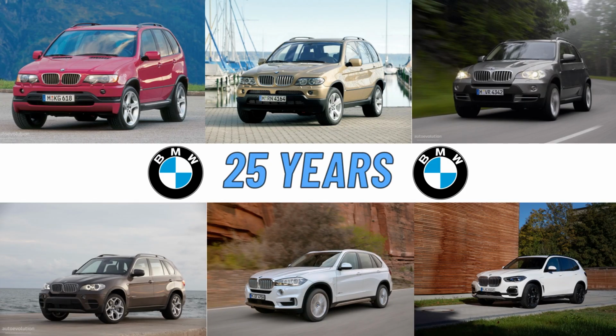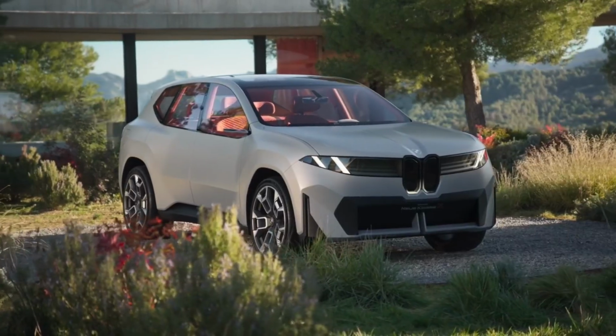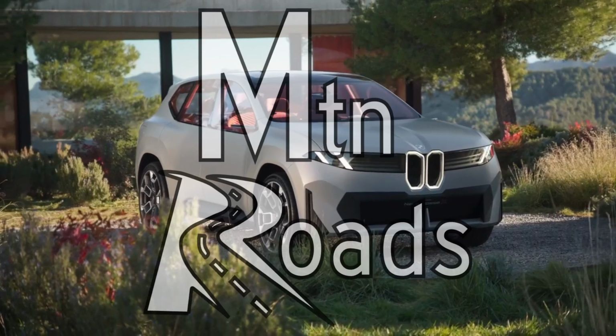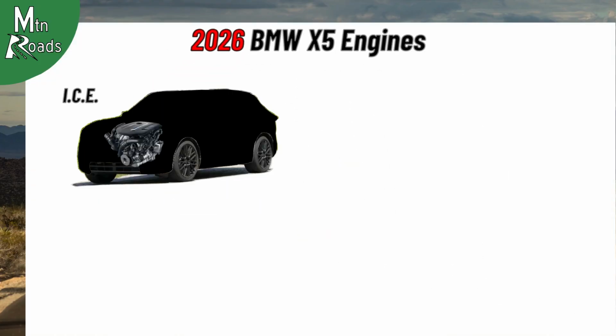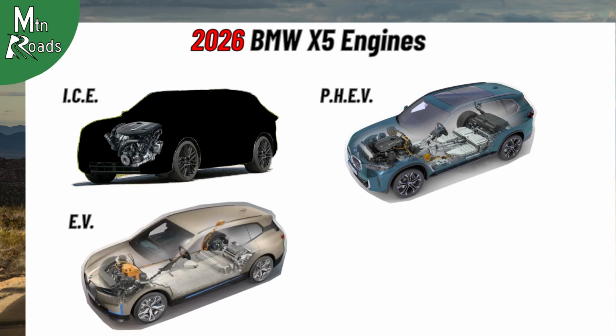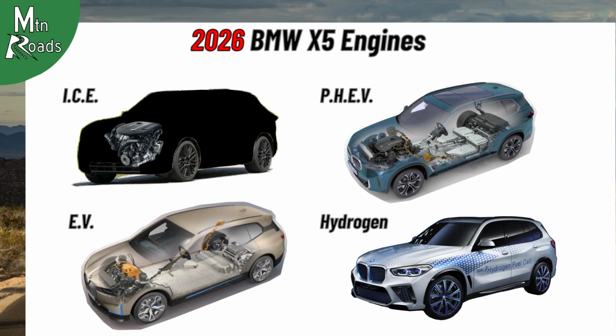25 years of the X5 has brought us to something Neue. Let's get into it on Mountain Roads. For 2026, we think the new G65 BMW X5 will have an extensive collection of engine options. Those options might include ICE, plug-in hybrid, fully electric, and maybe even a hydrogen option.